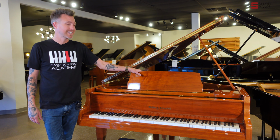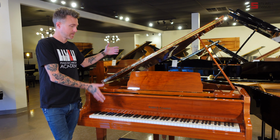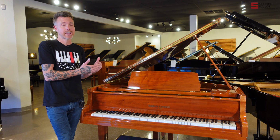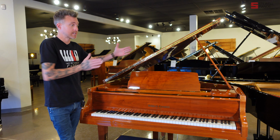This particular one, like I said, is a 1992, and it is the smallest you can get. It's 4'7" from the front to the back, and probably about 4'10", 4'11" wide this way. So it's actually wider this way than it is this way.